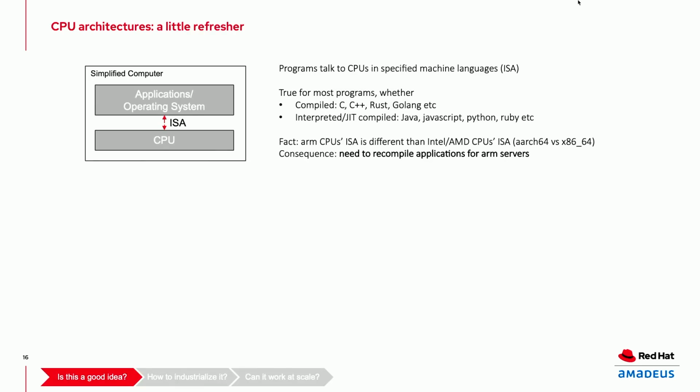Let's make a little detour by CPU architectures. So I guess most of you are familiar with it, just in case. You have a really simplified computer with an application and an operating system. When you want to run on a CPU and to instruct the CPU to do some useful work, the program has to talk to the CPU in a machine language specified by an ISA, an instruction set architecture. That's true for most languages, whether compiled or interpreted. At some point, it is translated back into machine instructions.